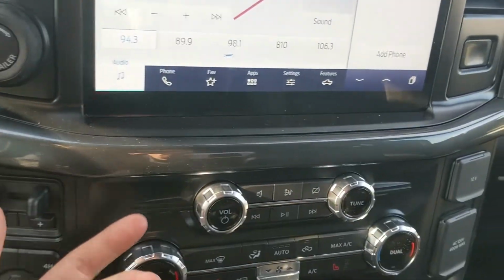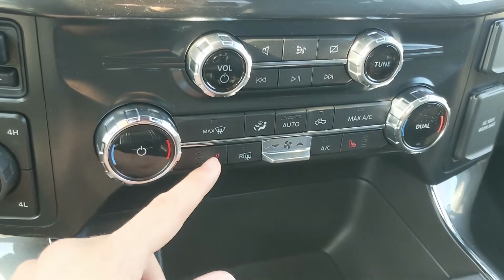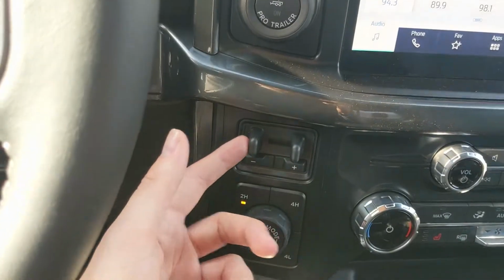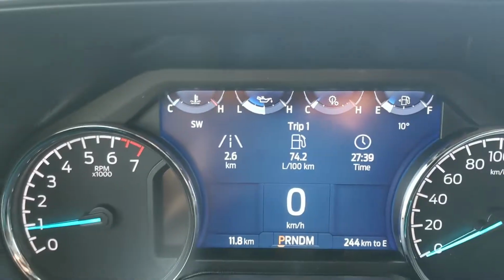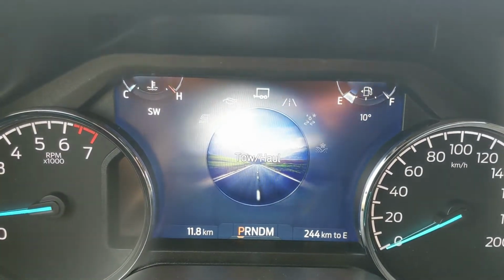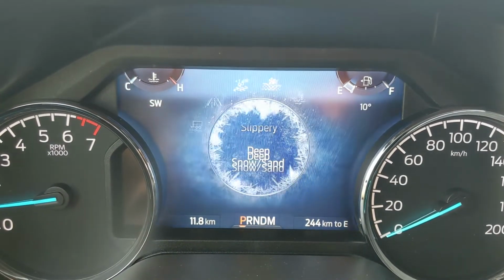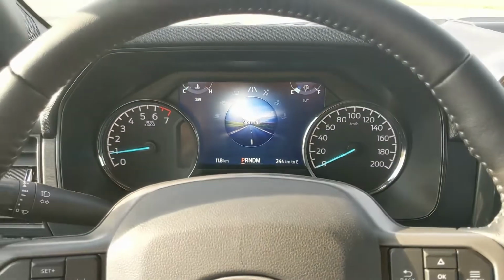Moving down, you have your media controls and then your climate controls with dual zone front climate and heated front seats. To the left, you have your Pro Trailer backup controller, trailer brake controller, and 4x4 controls with a locking rear differential and drive mode selector for normal, tow haul, eco, sport, and then on the opposite end you have slippery, deep snow, sand, and mud ruts. So you can customize your driving experience a bit there.